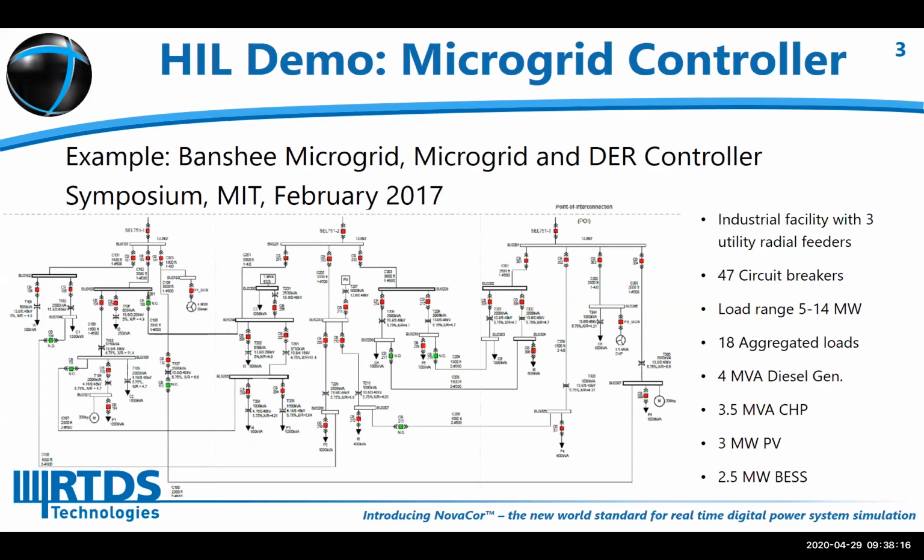So the microgrid system that we're going to be modeling and simulating within the RTDS is known as the Banshee microgrid. And it's based on an industrial facility with 3 radial feeders. You can see the microgrid is broken down into 3 separate feeders, and we designate them as 3 different areas. So on the leftmost side would be area 1, in the middle would be area 2, and on the rightmost side would be area 3.